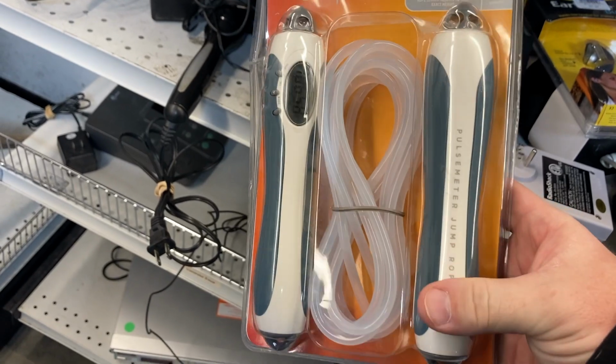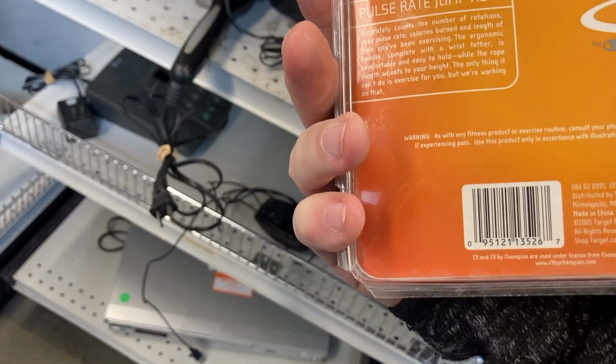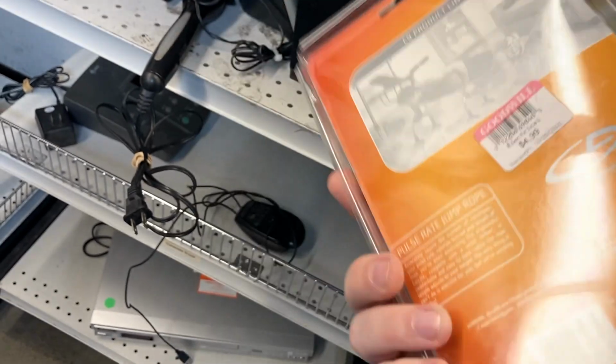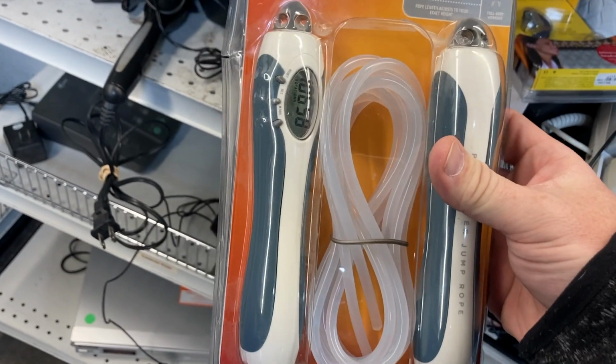Pulse rate jumper. New in package. Probably do that. I bet this is 20 bucks or so. I mean, $5 more than I want, but probably worth 20 bucks.